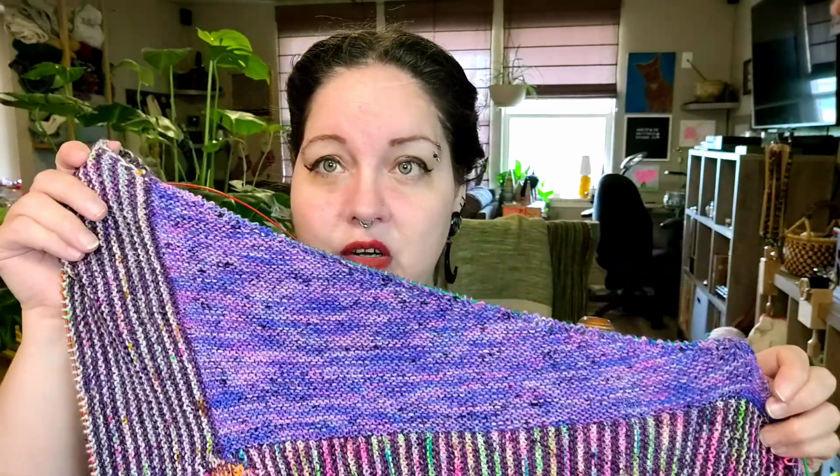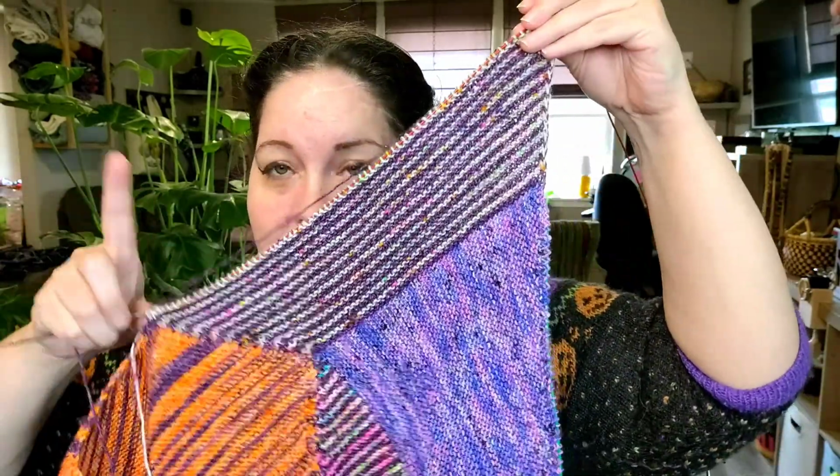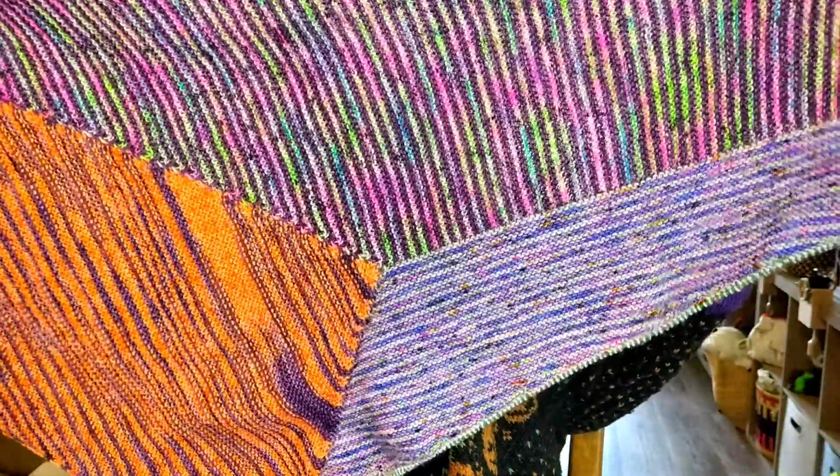So, section 3. This was section 4. Didn't take very long to do that at all. And then now I am on section 5. And then I will go into section 6, which will complete the corner of this triangle. And then I will have the massive feat of the I-cord bind off for that. So I'm so behind on that.